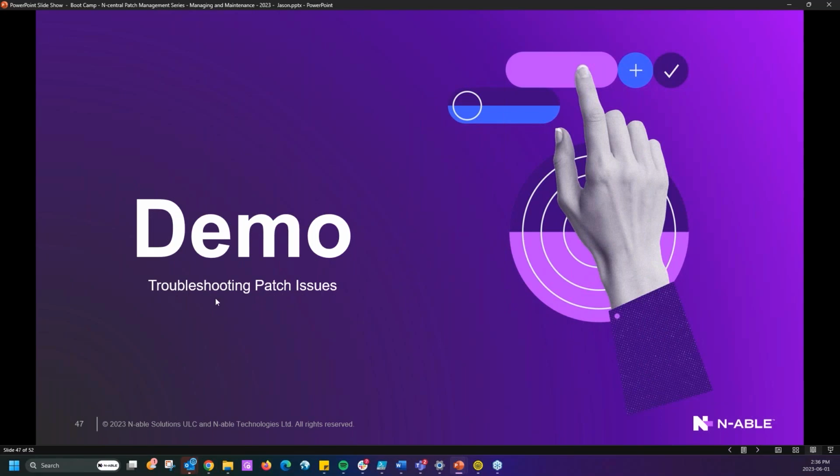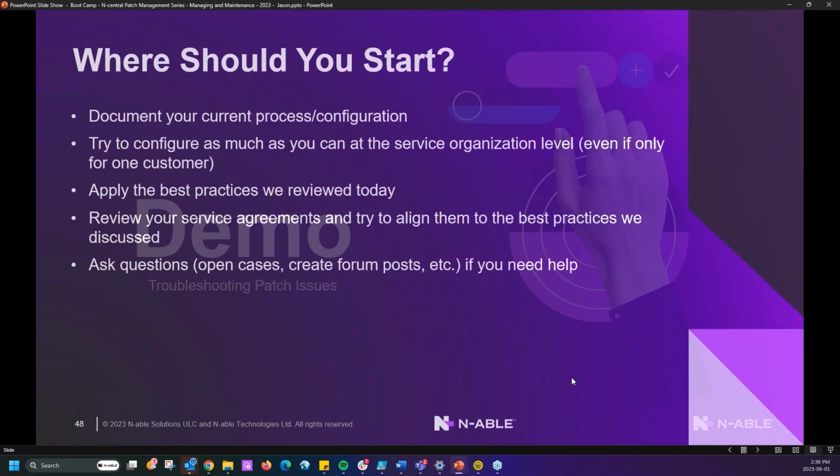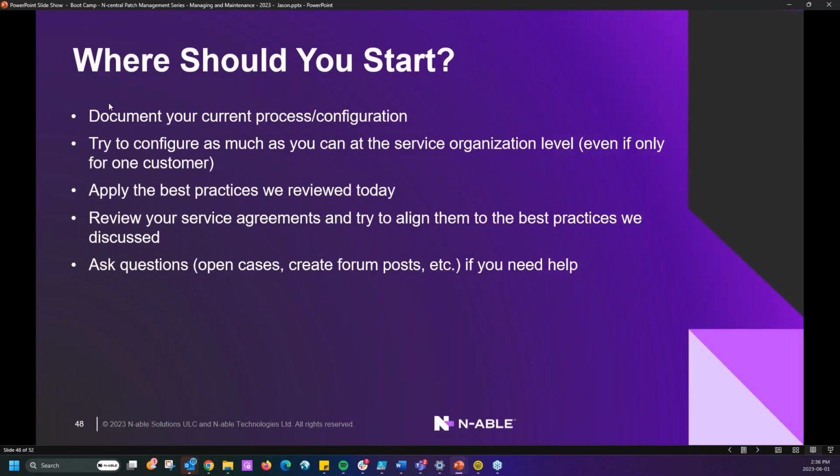Okay. Troubleshooting patch issues. I'm not going to go into the troubleshooting of patch only because we're already 4 minutes or 6 minutes over. But I do need to wrap this up.